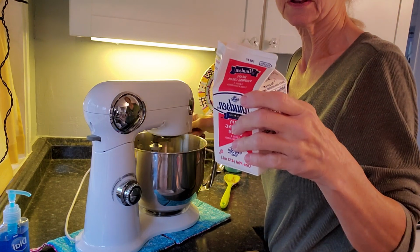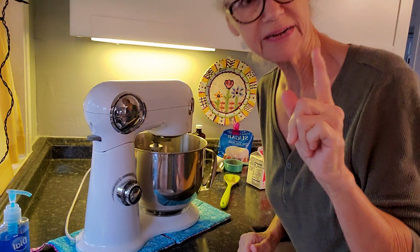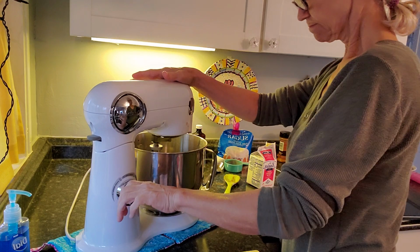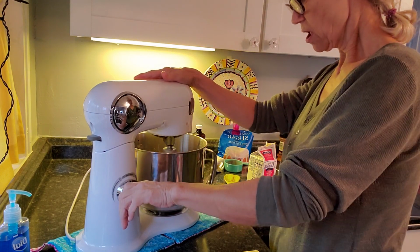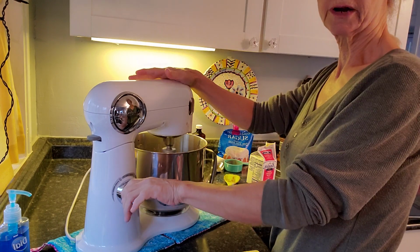I could drink this stuff, y'all. This is heavy whipping cream. I made a little strawberry shortcake last night. I'm sorry, y'all. I use my mixer to make whipped cream.